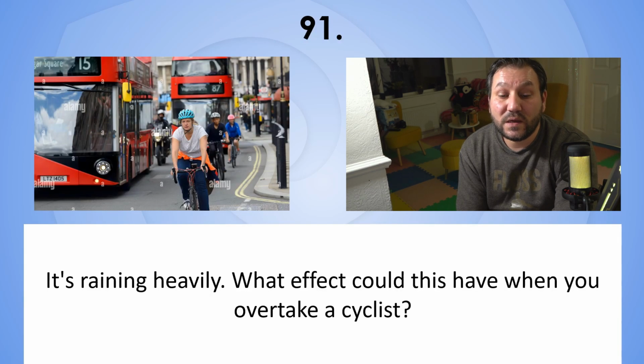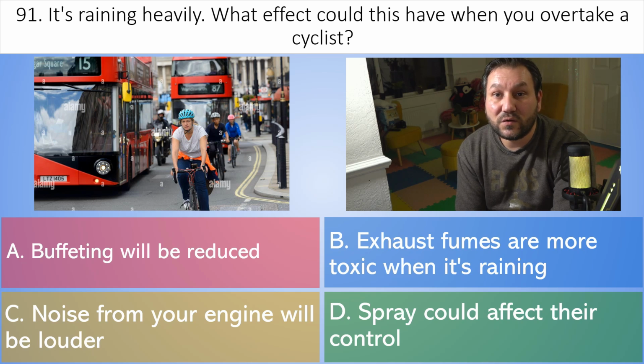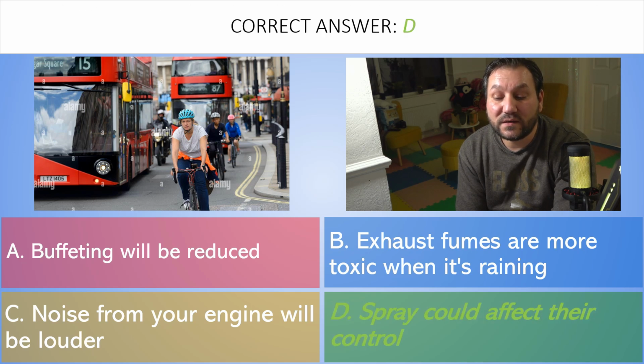91. It's raining heavily. What effect could this have when you overtake a cyclist? A. Buffeting will be reduced. B. Exhaust fumes are more toxic when it's raining. C. Noise from your engine will be louder. D. Spray could affect their control. The correct answer is D. Spray could affect their control.